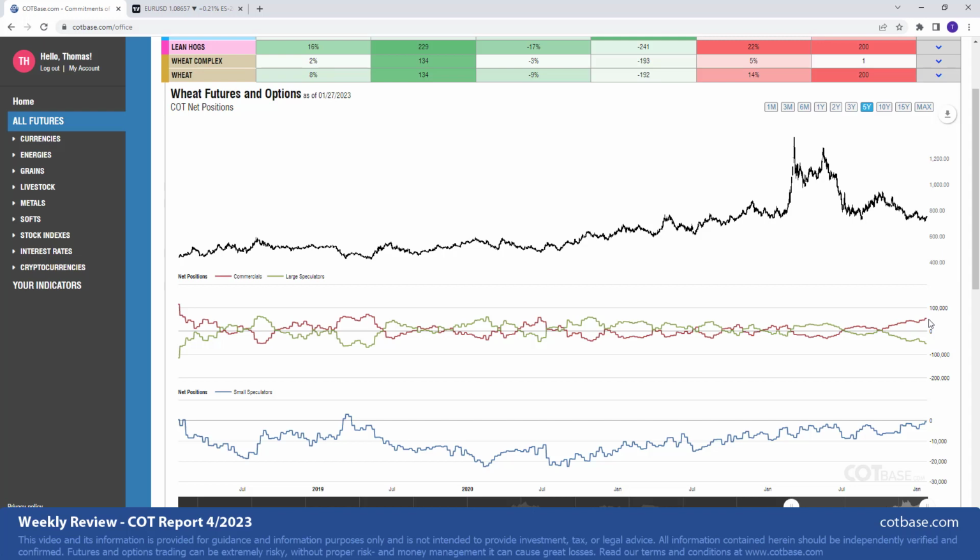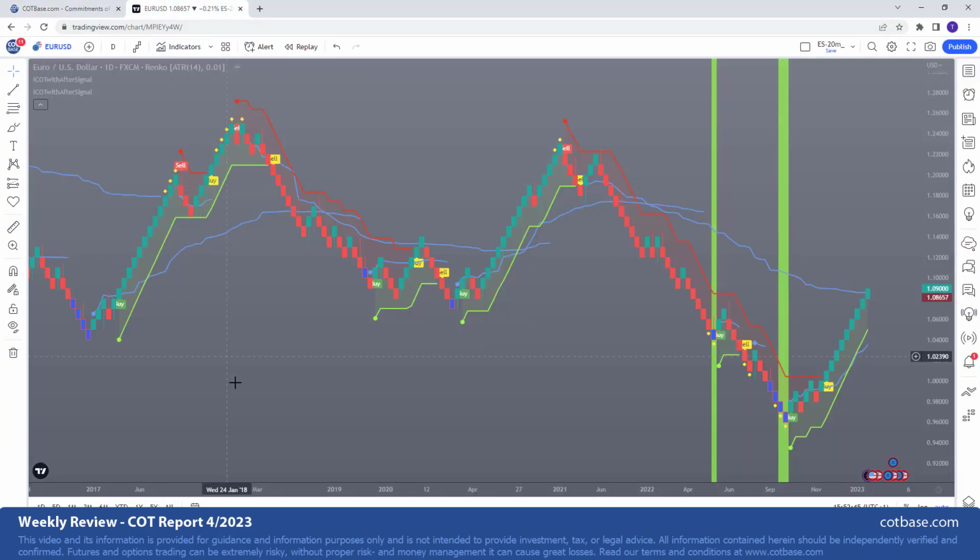Here we have a bullish extreme that is widening as the market is headed lower and lower. It's simply showing us that stress levels and traders' positions are building up, suggesting a medium to long-term shift in the trend. As I have promised to you, we're going to look at the Euro-US dollar currency pair.